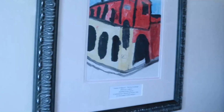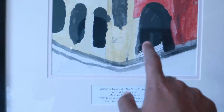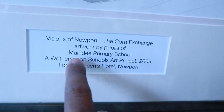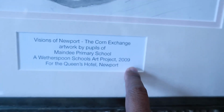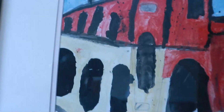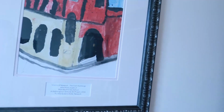Okay guys, by the way, they have a very beautiful painting. This is actually a replica of the hotel. This painting was made by a primary school student back in 2019. They have framed this one in this room. I don't know, they must have done something like this in every room, some unique and antique thing.